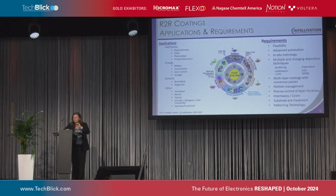For those of you who are somewhat familiar, you're all familiar with flexible electronics, but what's unique about the technologies that we use is that we cover a really broad range of industries. From electronics, flexible electronic sensors, medical sensors, we are also in the energy field, so battery applications, solar control, storage applications. I mentioned biomedical sensors, but we're also in barrier, aerospace, and defense applications.